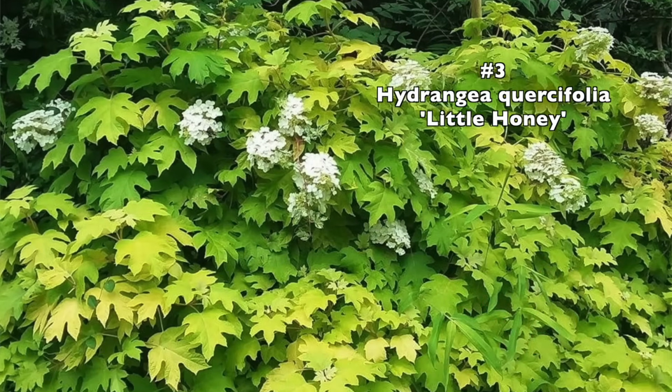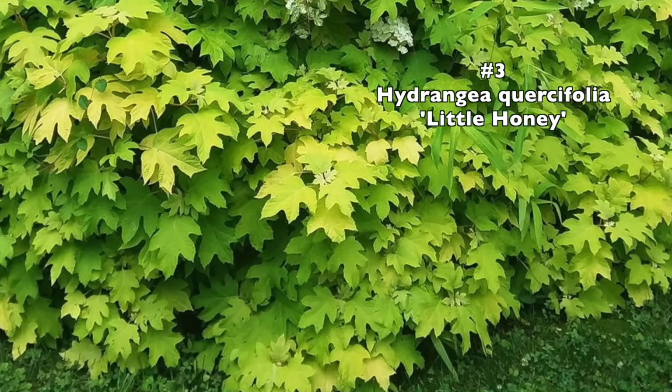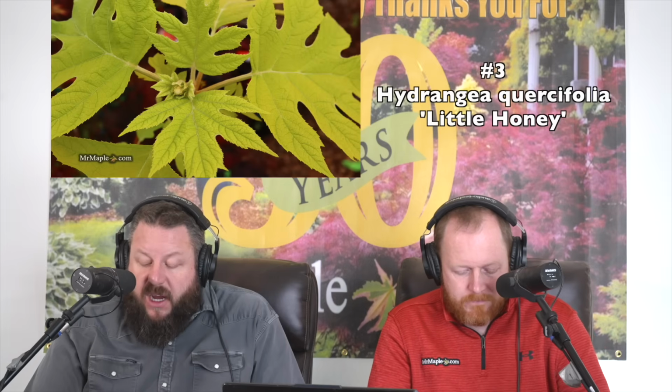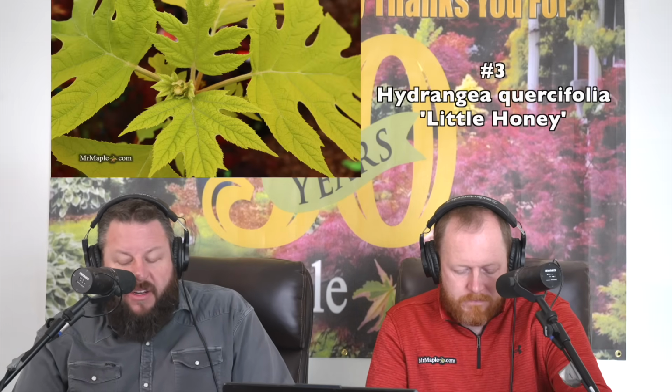Another one where when you add this to your garden, that color and texture adds so much. That oak leaf hydrangea leaf, that bigger leaf, so next level. And you're adding golden contrast. So we always talk about the importance of adding yellow to the landscape. Little Honey is a beautiful way to do that. Now, I definitely recommend some late day shade for this one. Just an absolute showstopper in the landscape, though. You put this out next to your Carolina Sweetheart, you will not be disappointed.